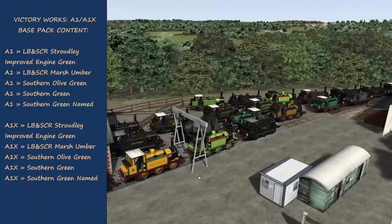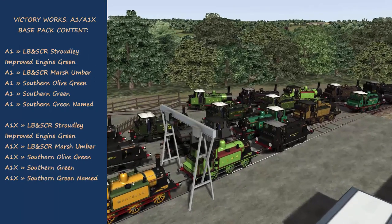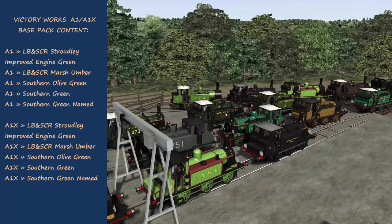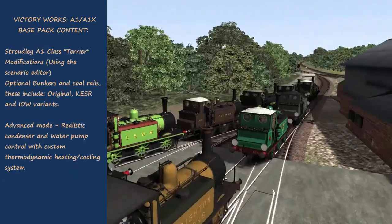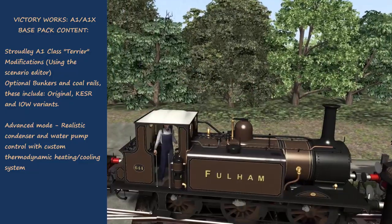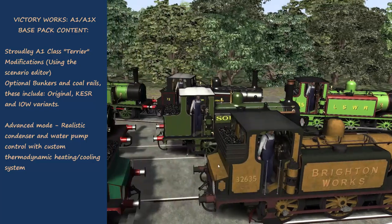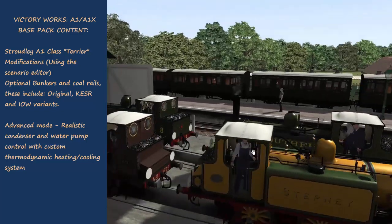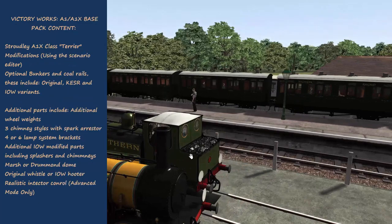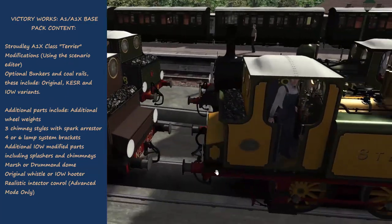So, what else do you get? In the base pack, you get A1s and A1Xs. You get them in Improved Engine Green, which is this livery here, Southern, Southern Named, and Southern Olive. LSBCR Umber, which is over there, which is number Fulham. This is 644, and they've all got customizable tenders. I think there's 7 to choose from, 7 being the Isle of Wight tender, which is extended all the way up to the buffer beam.